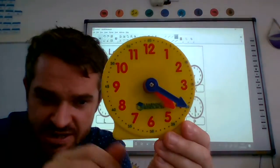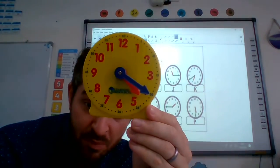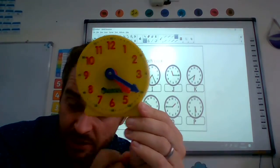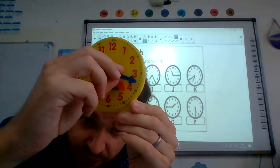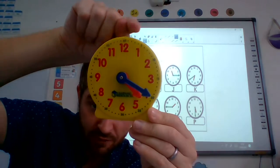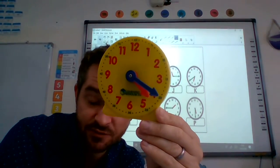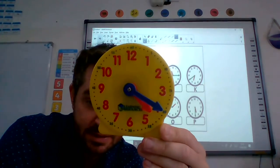Another one where they're really close together. Look at that hour hand. You can tell it's gone past 4. It's not on its way to 5 o'clock yet. It's gone past 4, hiding under there. How many minutes? Let's count round. 5, 10, 15, 20 past 4. 20 past 4.